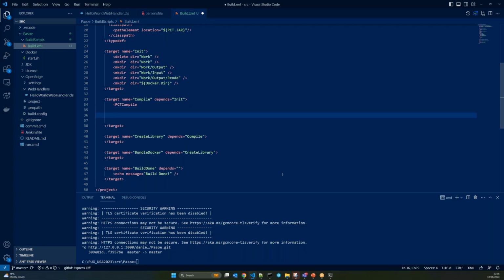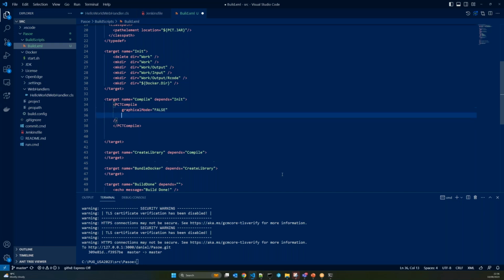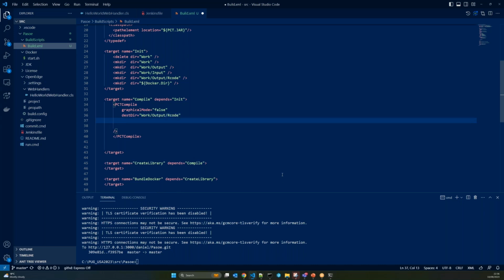Yeah, so I will put that there. First, close my /pct compile tag. And then we can start typing here. Graphical mode is false. In general, you compile in TTY for an observer. Destination directory is work output R code. That's where we're going to compile to. And the PCT compile needs a DLC. That's DLC home, and that is then $DLC.